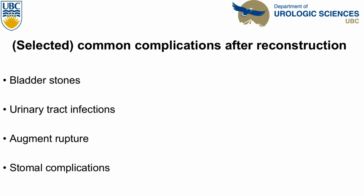I didn't include VP shunts, which are also common and actually probably the most common cause of death for these patients when they're older. VP shunt malfunctions, if I'm not mistaken. Usually end up with neurosurgery. And upper tract deterioration, as was already touched upon by the first topic.